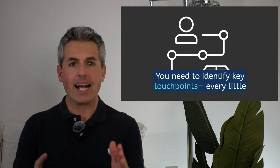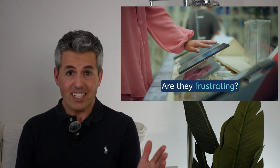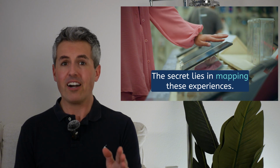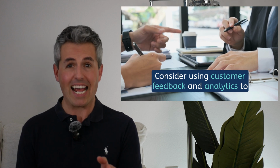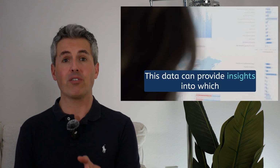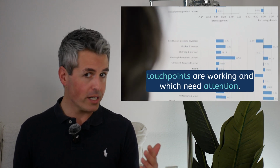Every little interaction matters. Are they enjoyable? Are they frustrating? The secret is in mapping these experiences. You'll uncover areas of improvement, turning pain points into stepping stones. Consider using customer feedback and analytics to inform your mapping process. This data can provide insights into which touch points are working and which need attention.